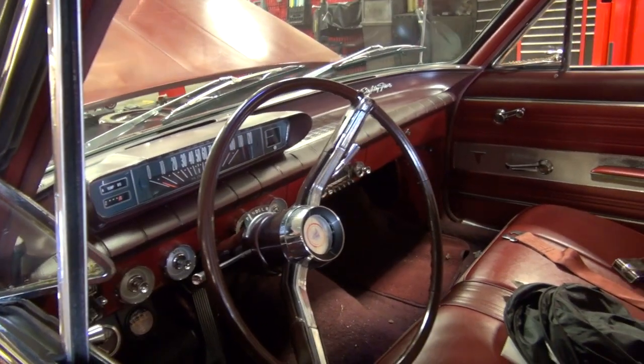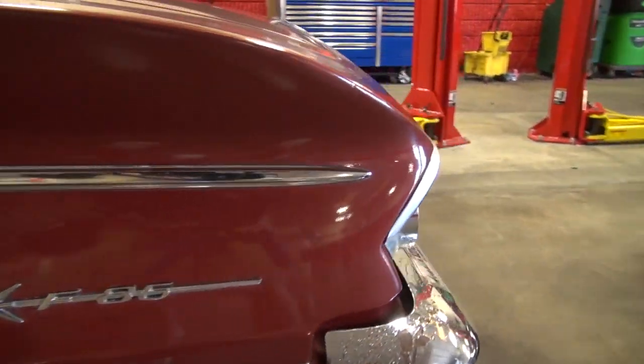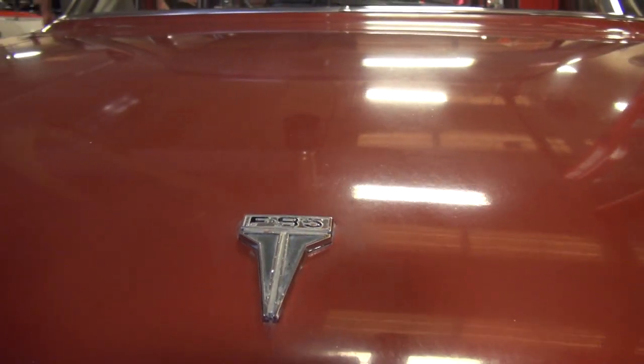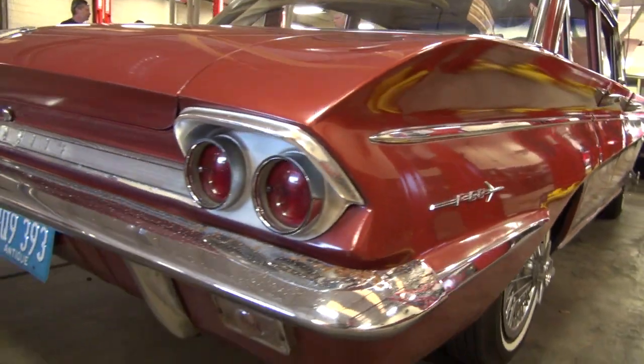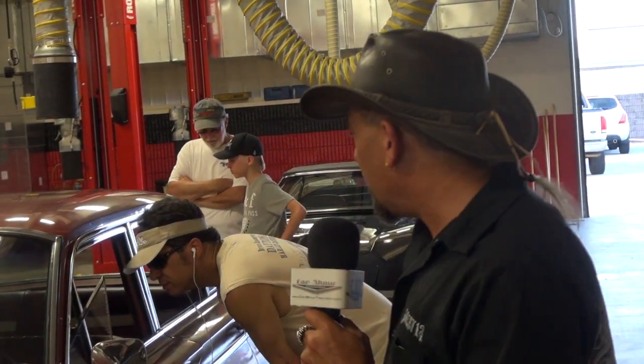This is pretty much all original. It's been painted once, but the same color. It rides real smooth. It steers real smooth. The power is incredible. It's a little hot down here in Florida. This is originally a car from Maine, so it does not come with air conditioning. It has a heater, although we never use it.